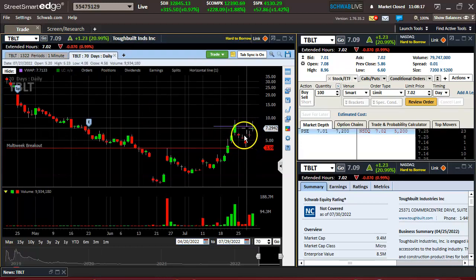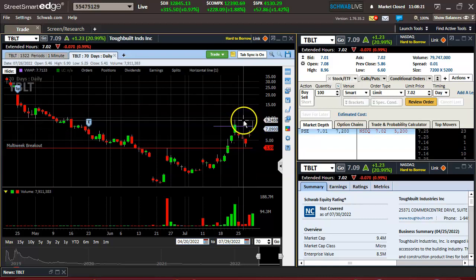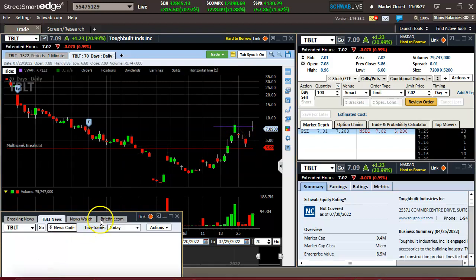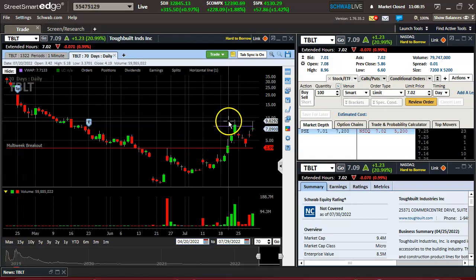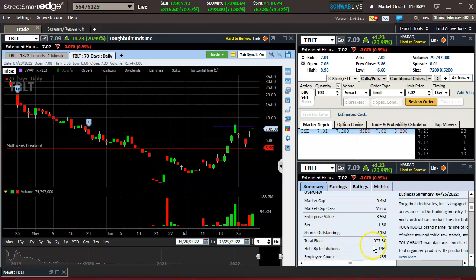Nice bounce that it had. Now we're looking for the breakout. I'm pretty sure if I remember, this had an offering or something. Was it this one? I forgot. I'm thinking of this one, but I might be wrong. But yeah, nonetheless, here volume is kind of picking up. Super low float, low market cap.